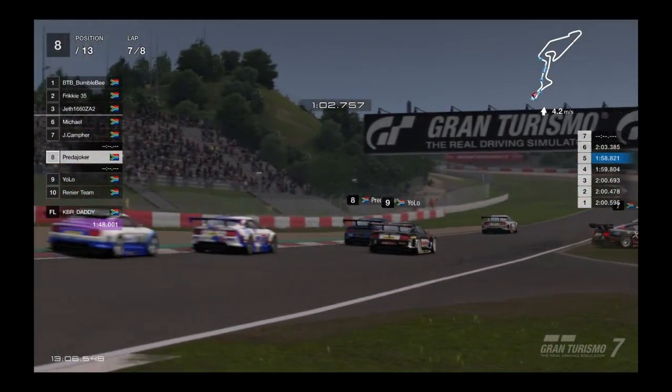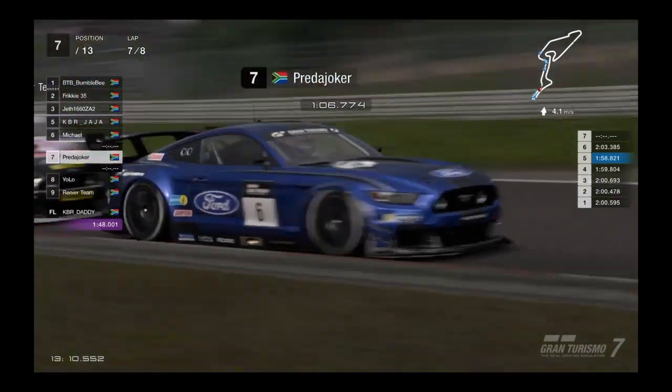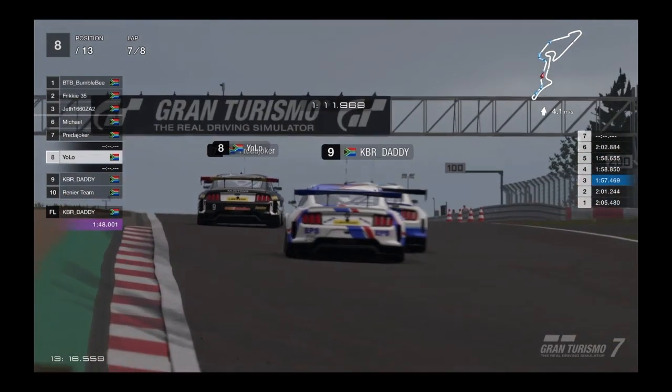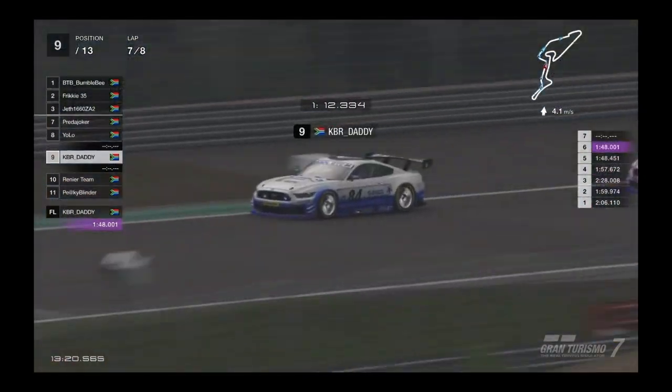Come on, guys! Campus loses out in the background. I'm not sure we're going to have a replay about that, but it's a whole fight here. Joker's under pressure. Yoda is in 8, Renier's in 10. It looks like it. So there's a whole fight of cars here. Hard on the brakes.